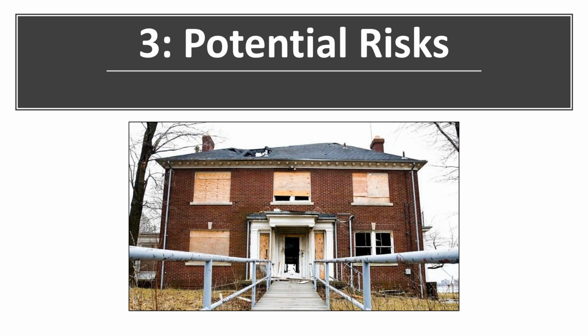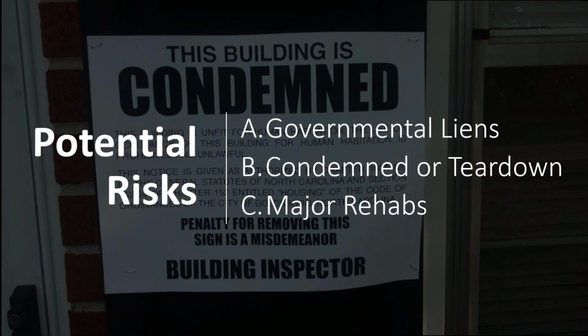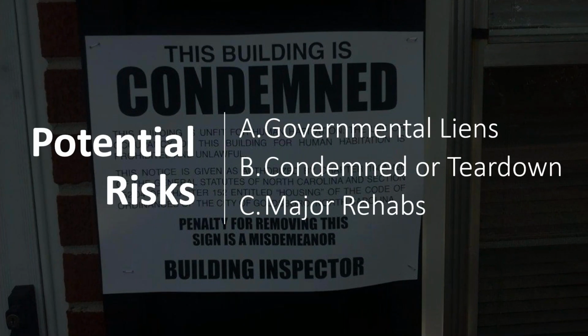And so what we're trying to avoid are problem properties. What we would define as problem properties, we're going to be looking for potential risks, and those potential risks come down to either government liens, or properties that are condemned or tear downs, or basically major rehabs. Yeah, exactly. Any of these can affect the property. Now, the bottom two, we're going to completely avoid.